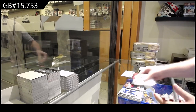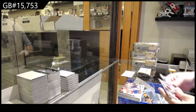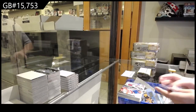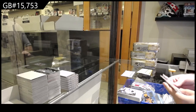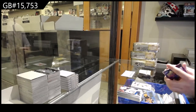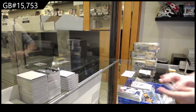Prisky Young Guns for the Panthers. Rookie Materials of Bowers for the Avalanche. Marky Rookie for the Oilers of Skinner. Canvas for the Anaheim Ducks of Fowler.